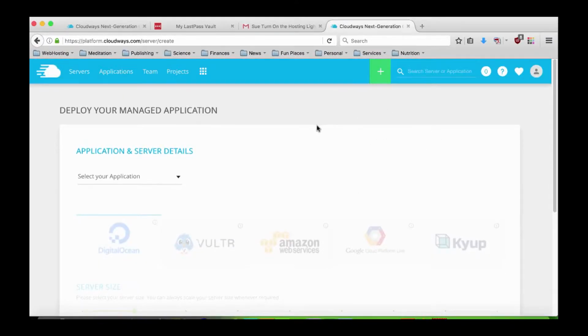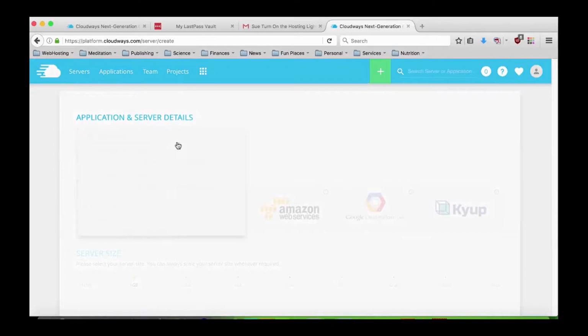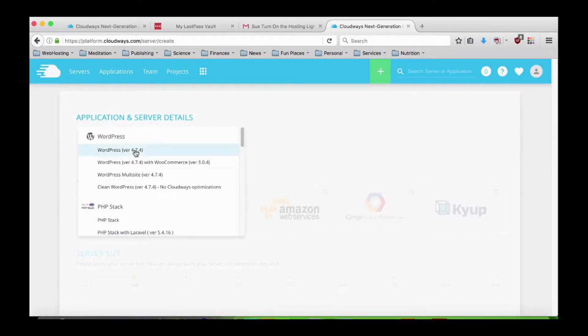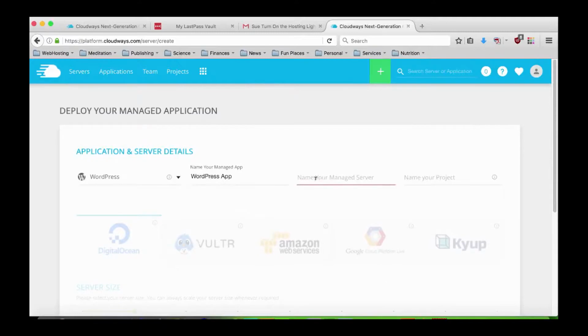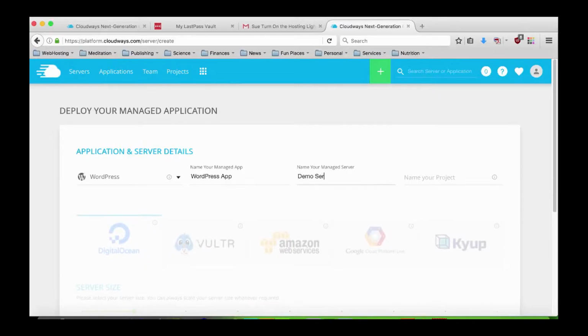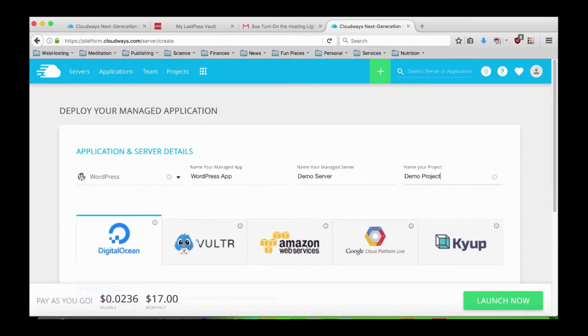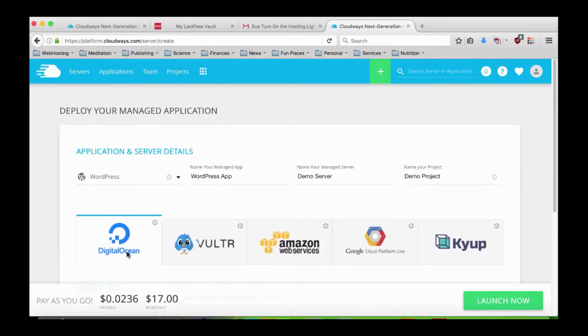First thing I need to do is to set up applications and server details. Here you select your applications. Obviously we want WordPress. I'll just name it demo server, demo project. Here are the plans I can choose. The default is DigitalOcean.